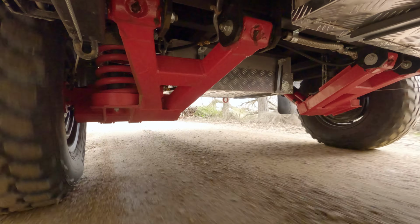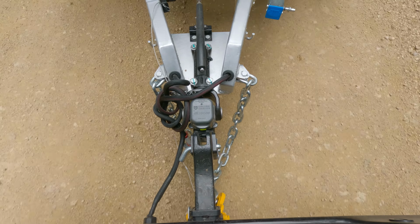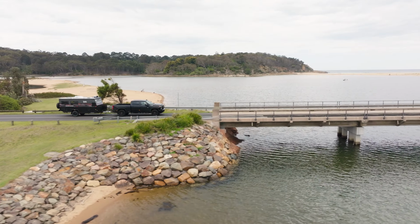It's got lippet sway control, but I can't say I felt that come into play at any stage during the drive. But it's a nice thing to have on the back in case you get caught in a strong wind or a truck passes and you don't expect it. It's a good safety feature to have.